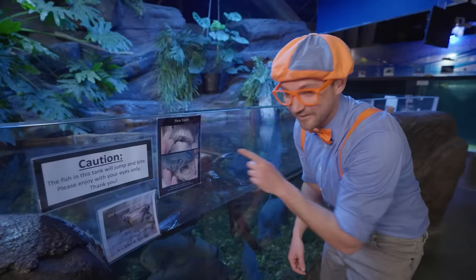Everyone, it's me, Blippi, and I'm with my best friend, Mika. Hi, everyone. We're at the Aquarium of the Pacific in Long Beach, California. Yeah, and it's actually nighttime, and this place is closed. Yeah, but we got special permission to be here at night. Yeah, that gives me a great idea. What? Let's have night at the aquarium. Yeah, let's go. Come on. Hi, Blippi, Mika, have fun. See ya.